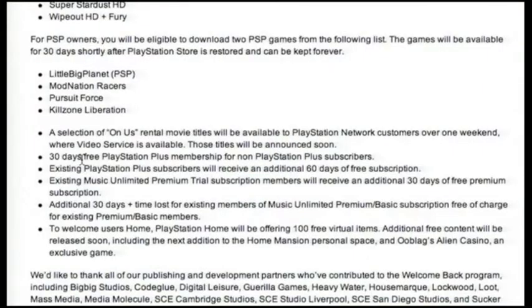There's a similar package for PSP owners. You'll be eligible to download 2 PSP games from a list of, again, Little Big Planet, Mod Nation Racers, Pursuit Force, Killzone, Liberation. You can go through the official PlayStation blog where they outlined all of these perks in the apology package, plus a few others. For the most part, it sounds like at least the users who are commenting are like, thank you, Sony, we appreciate this. There's definitely some folks who are complaining that they're not giving enough.